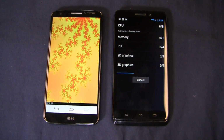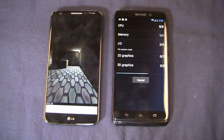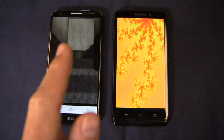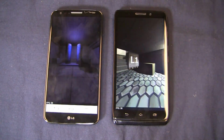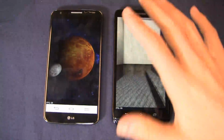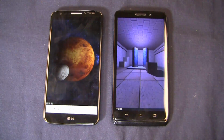I think for a lot of people, and I say this in almost every video, 4.7 to 5.2 is a great sweet spot. This is 5.2 inches. LG says this is as large as you can get and still manage with one hand. Then you've got this device over here that has a 5-inch display as well. And even though the display on the Droid Ultra is a 720p display, you've still got a really nice unit over here. But spec-wise, the G2 certainly outperforms it all around.